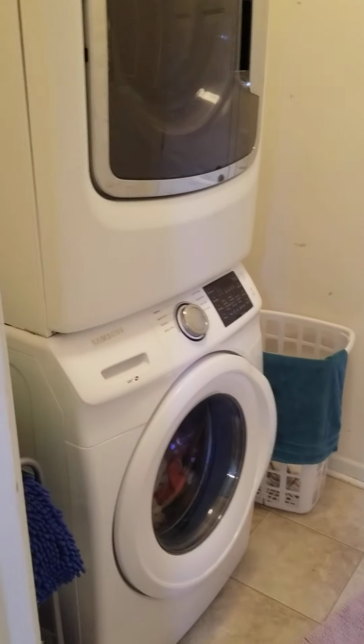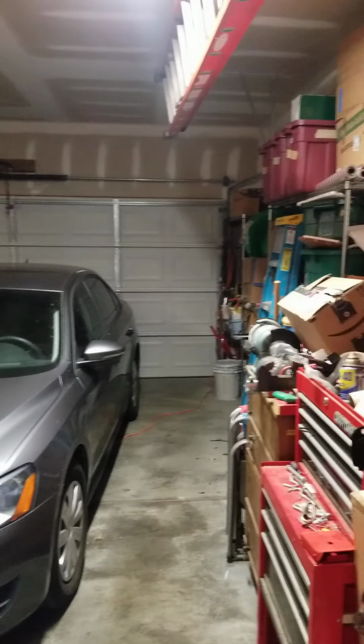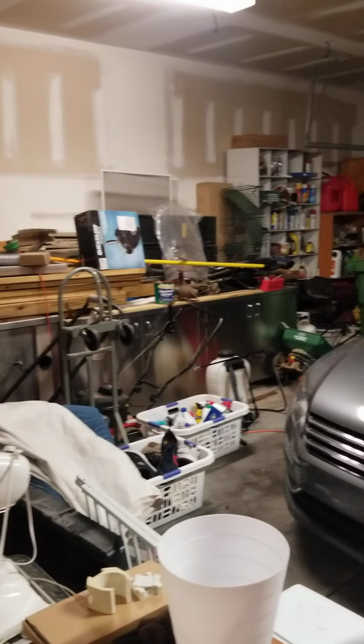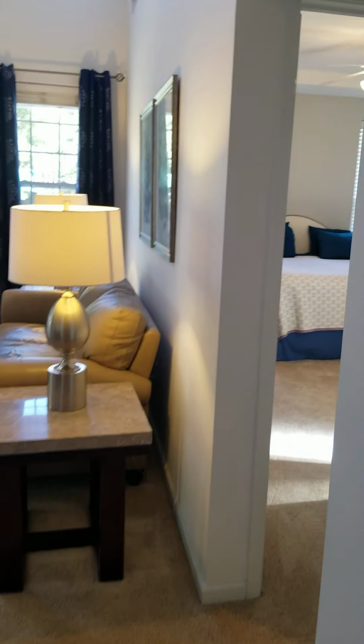And then you've got your laundry. They have stackable in here, but you have enough room to do a side by side. There's some wall damage there. And yeah, I don't believe you will get two cars in here. They've got a lot of workbench space though, and shelving. Okay.